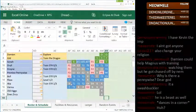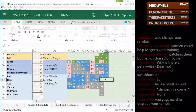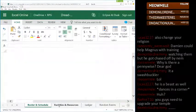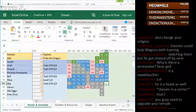Okay. Fleas will get Sona's, all of it. Sona's effectiveness right now is 4, so you'll get 4 dice to get that one 4. We've been training that level like 3 times. Poor Fleas. Yeah. Akka is going to train strength. There's like 1 training point left. Okay, T1. Yeah, I guess the gladiators need to take precedence.